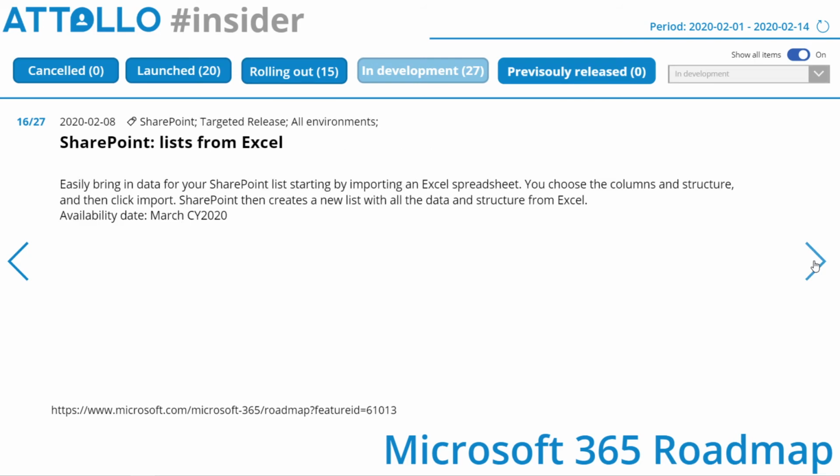SharePoint lists from Excel. Excellent. So easily bring in data for your SharePoint list, starting by importing an Excel spreadsheet. You choose the columns and structure and then click import, and SharePoint then creates a new list with all the data and structure from Excel.